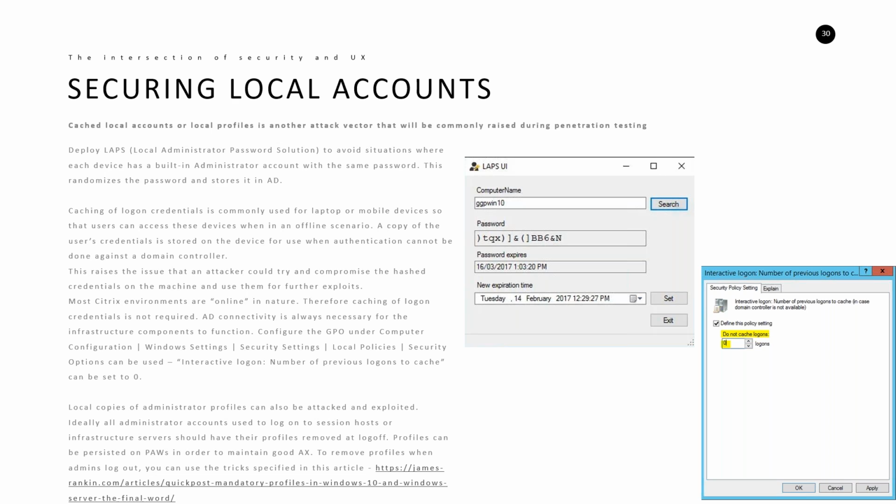Deploy LAPS if you can, the Local Administrator Password Solution. Instead of having an admin account on every machine, a local admin that has the same password, it randomizes that password and stores it in AD.